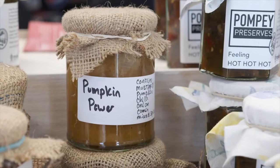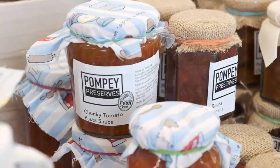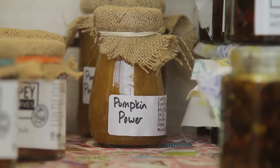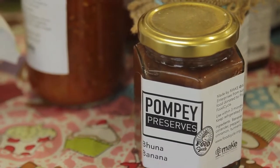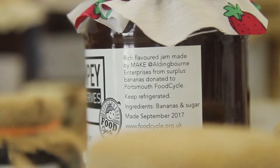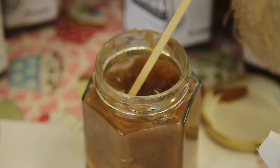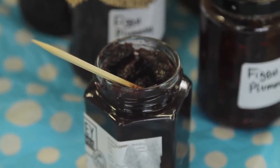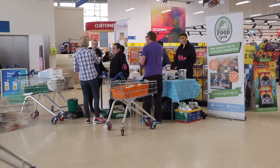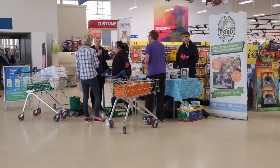This year we've teamed up with Make at Aldingbourne Trust on the Pompey Preserve, so they're now physically making it in their kitchens, and we're splitting the profits between us, and when we go and sell the Pompey Preserves, we'll go together as a joint charity initiative, which is great. It's good for them because they support adults with learning difficulties. It's good for us because we deal with building nourishing communities and tackling food waste. And then we have a fantastic product that brings us together.